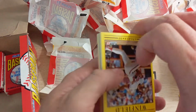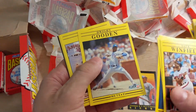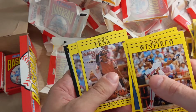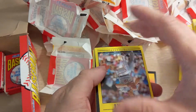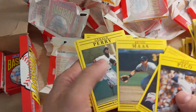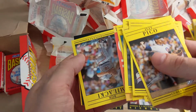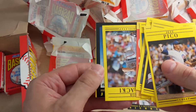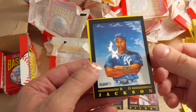Provisions. Okay, come on, baby. We need a... Bo Jackson would be good. But if there's a Griffey, of course, that would be good. And we're going to do just like before. We'll put this in the back. Franco. And who is it? Let's see. Ready? Bo Jackson. There it is.